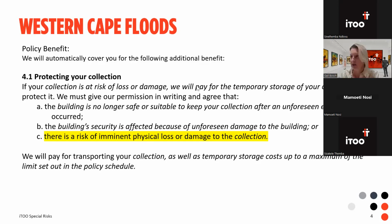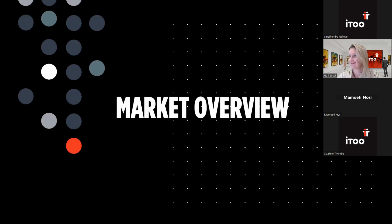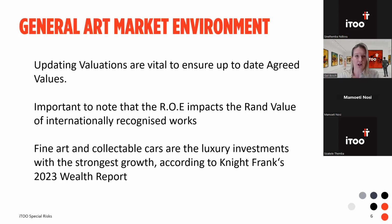Okay, now let me move on. So in terms of the general art market environment, it is important for our clients to update values. You'll see later when I go through the slides, the increase in the global index and art pricing. But the reason I'm bringing this up is just to flag for your clients that if they do particularly have valuations or if they've done purchases overseas and the valuation is in another currency, is to ensure that the rand value that we're insuring it at is sufficient to cover at that rate of exchange.